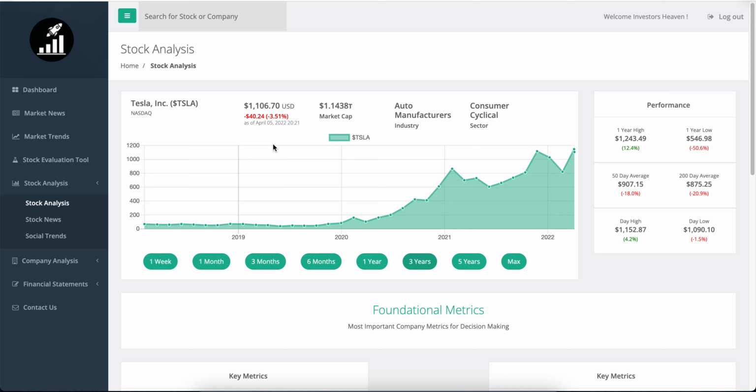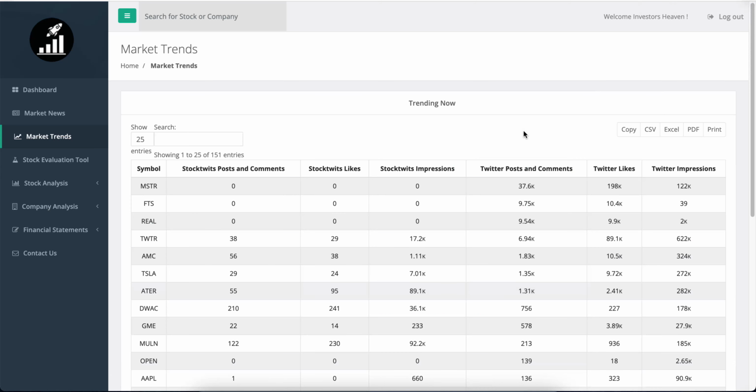How do you know it is a trend? For example, if you hit the market trends here, and we take a look at the tab, you will see that Tesla is still one of the top symbols that is currently trending. These are the trending now. It's the market trends module. And you notice that Twitter is just above it. Twitter just gained like 30%, and it's almost at the same fate with AMC and Tesla here.